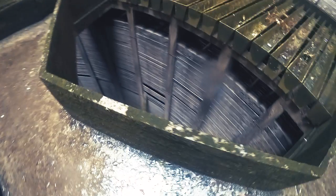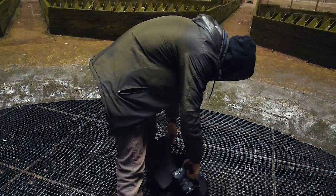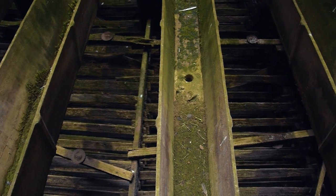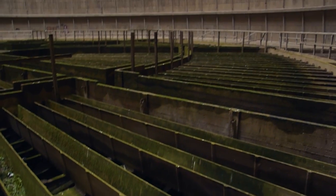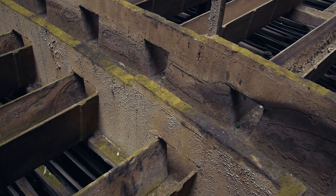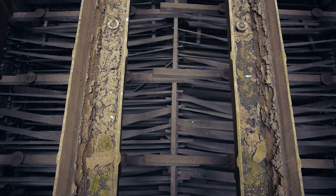When you keep an eye out for the details in here, you can still get a good idea of how this cooling tower must have worked. The hot water from the plant would come up through this large structure in the middle. Back then there wasn't any grid on that hole. Then the water was fed out into the many channels around the tower, where it then trickled down over the several wooden slats.